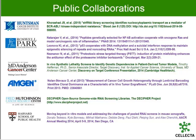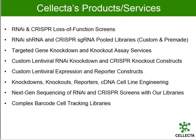Disease research in this area in particular makes use of molecular techniques to identify essential genes that could be potential drug targets. Loss-of-function screening is a powerful tool for these studies, but it certainly could be applied to other fields besides oncology. Here's a list of our products and services, just a brief overview. To provide more flexible access to the technology for these types of genetic screens, we have commercialized a range of products and services. That includes full-service screens, custom libraries, individual constructs and cell lines, and we go as far as complex barcoded cell tracking libraries.